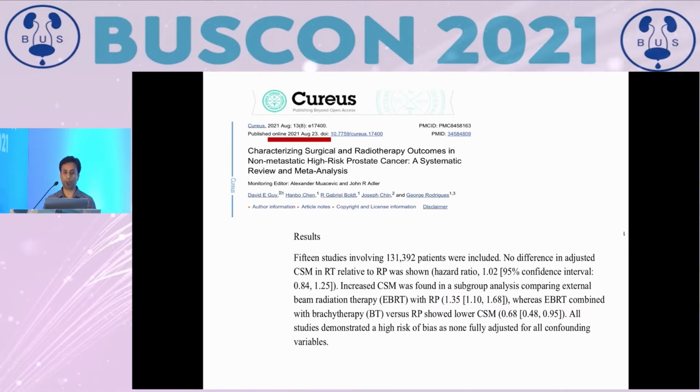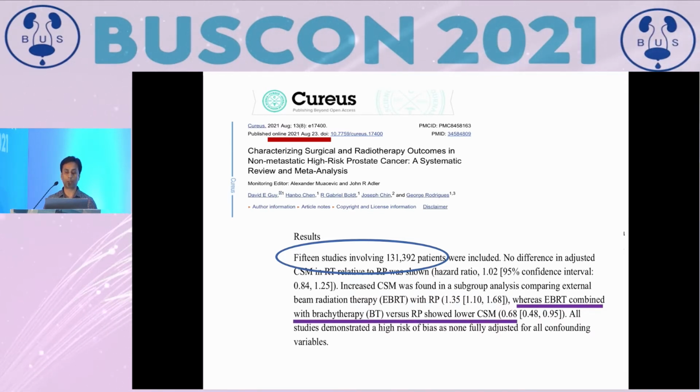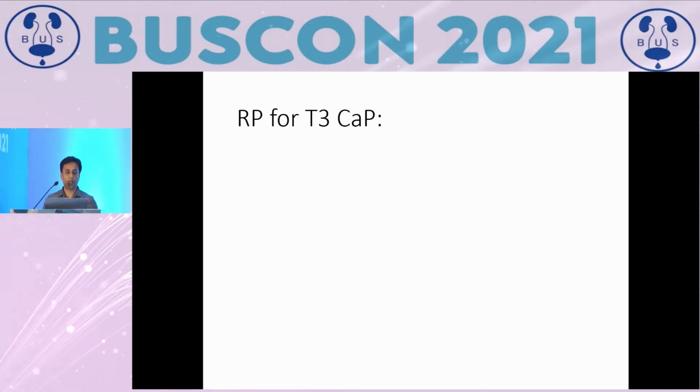This is a publication published in 2021, and this says that it characterizes the surgical and radiotherapy outcomes in non-metastatic high-risk prostate cancer, and the results are the same, which favors the radiotherapy when it was compared with the radical prostate surgery in respect to the cancer-specific mortality.